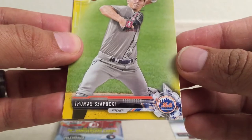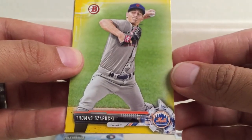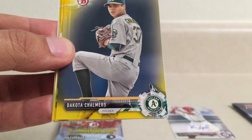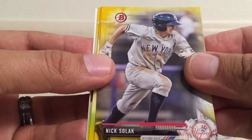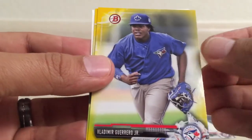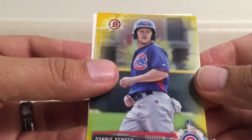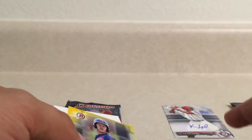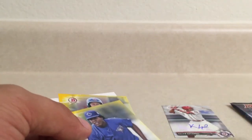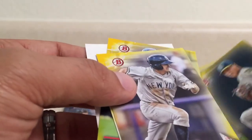All right. Thomas Szapucki, Dakota Chambers, Nick Solak, nice. Vladimir Guerrero Jr. and Donny Dewey. All right, folks, that is it. Not bad.